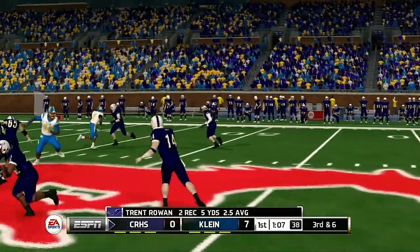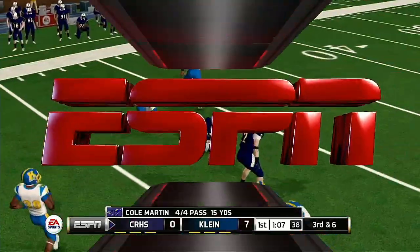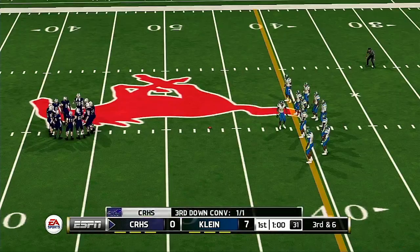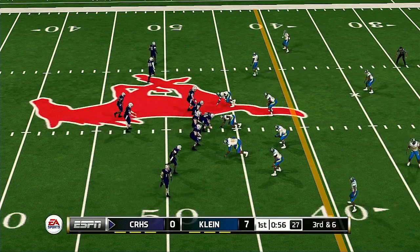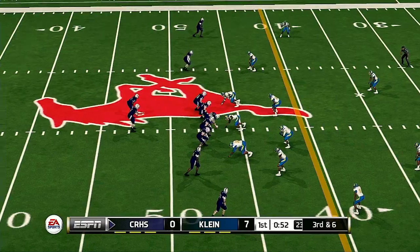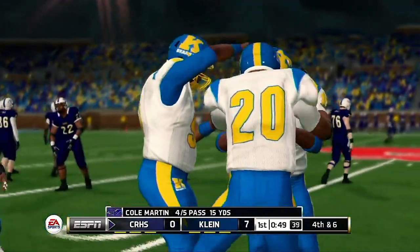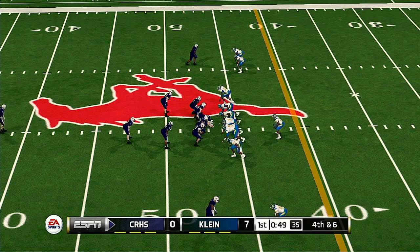With that catch, that'll bring up third and six. And this is the eighth play of the drive. Incomplete. It's knocked down by the defense. That's what the defensive back coach likes to see, his kids reacting when the ball is in the air and then making the play.